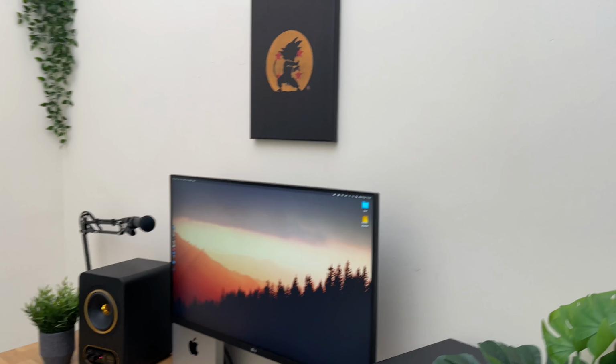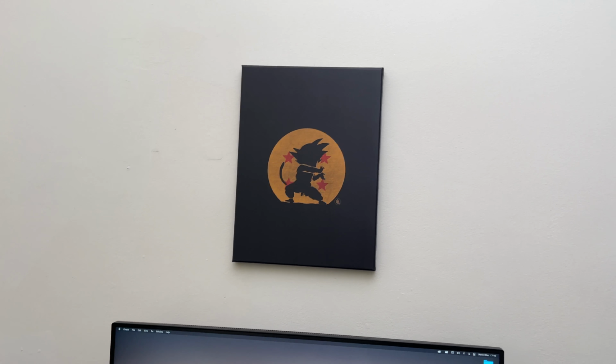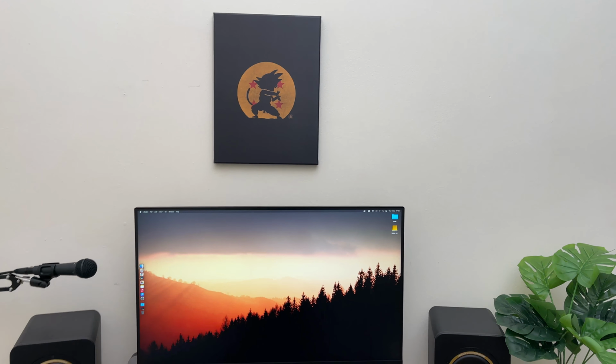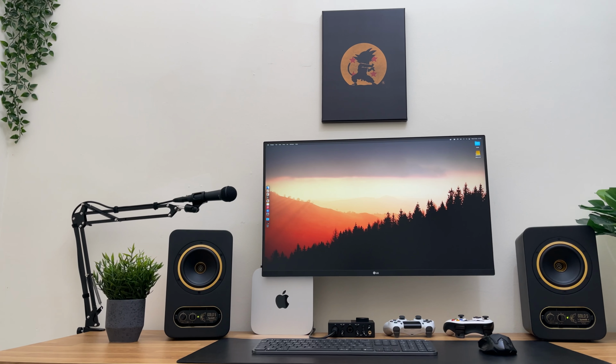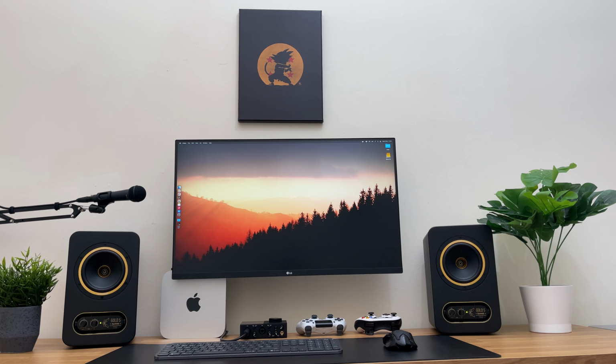I am a big fan of Dragon Ball, so I decided to get this canvas that cost me £20. And I think it gives a little bit more of personality to the overall setup. And on top of that, it matches very well with my tabletop and also my studio monitors.